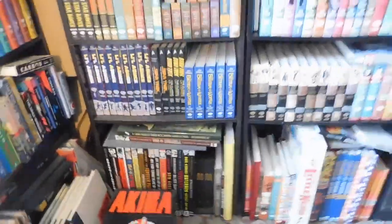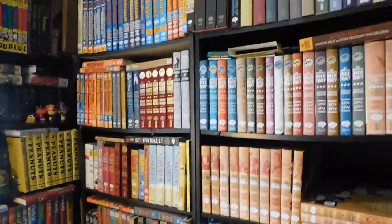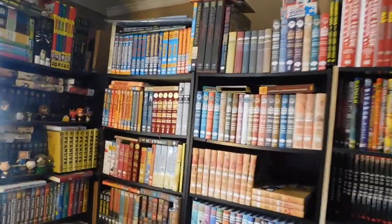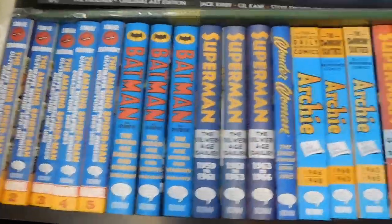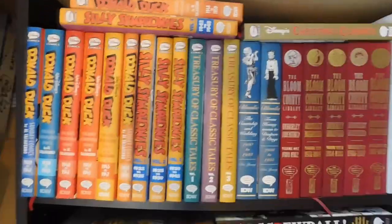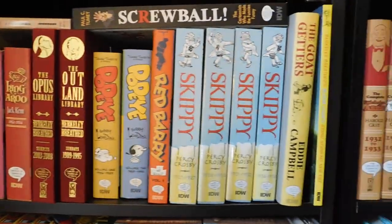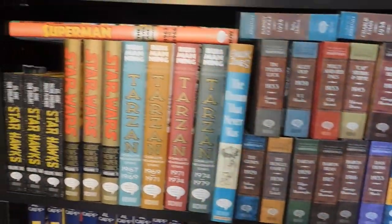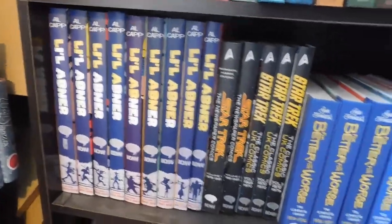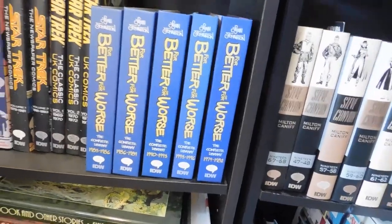Now, right here we have my complete collection of the Library of American Comics. Sorry about that, I had to move stuff out of the way here. And this is my complete collection of the Library of American Comics, which of course includes the Spider-Man, the Batman, Superman, Archie comic strips, all the Alex Toth books of theirs, then a heap and a half of Disney books, Bloom County, Bringing Up Father, and some other various ones here, Kerry Drake, Popeye, Skippy. Then down here are their Essentials, then Tarzan, Star Hawks by Gil Kane, who is so cool. Li'l Abner, at least most of it. Actually, I think that's close to the end of their run on it so far anyway. And For Better or For Worse, which you should get, it's an amazing set.